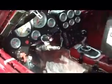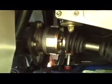That's awesome. Oh yeah. Little boot clamp. Everything on this car is custom in there. Yeah, it's awesome. You're right, that is.